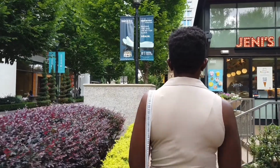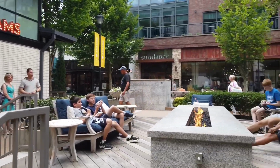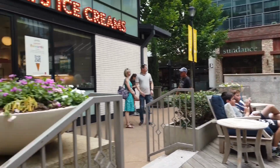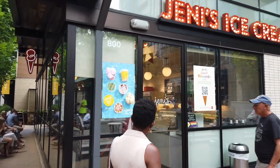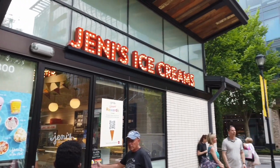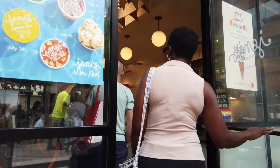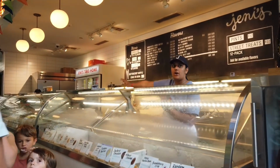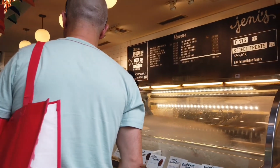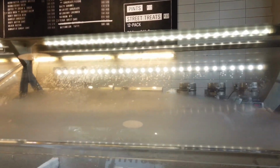Okay. Look at this. There's a fire right here. Nice. Yeah, so the ice cream place is called Jenny's Ice Cream. Appreciate it. If you guys are all the way down. So this is the best ice cream they have.